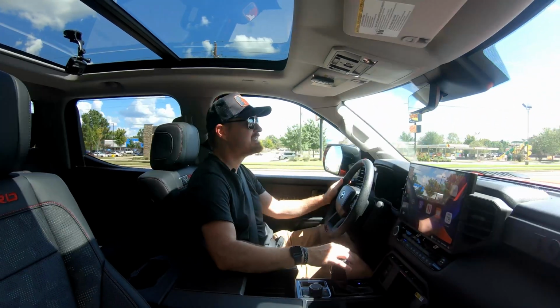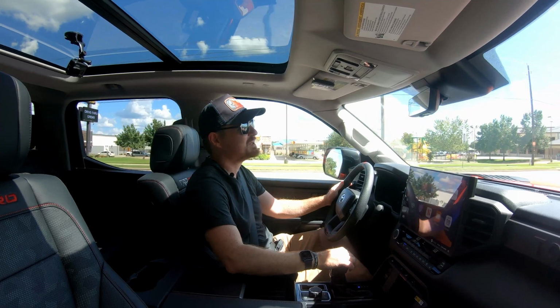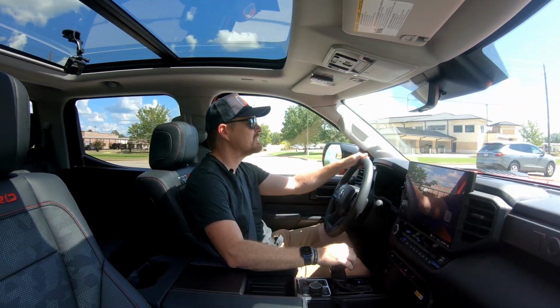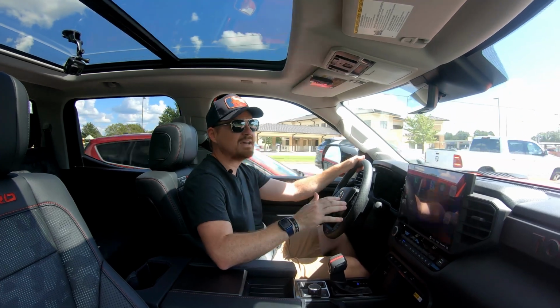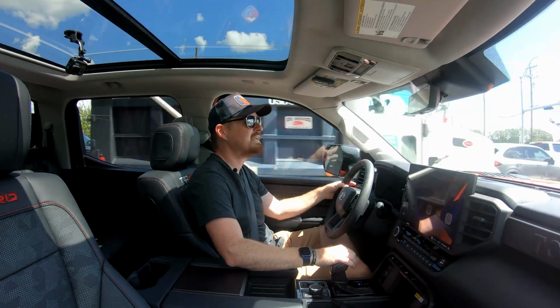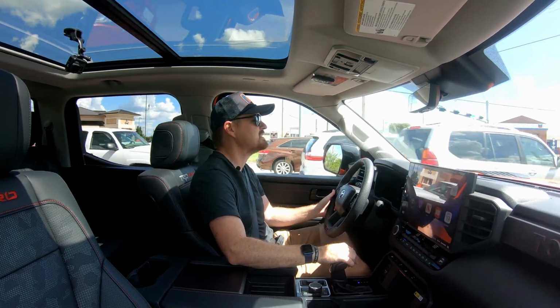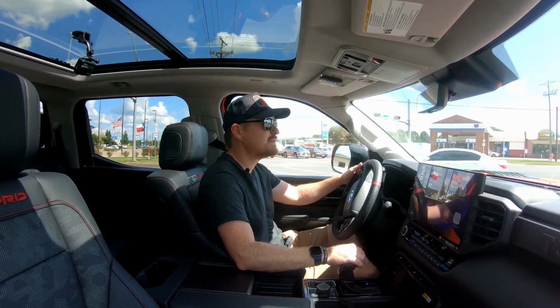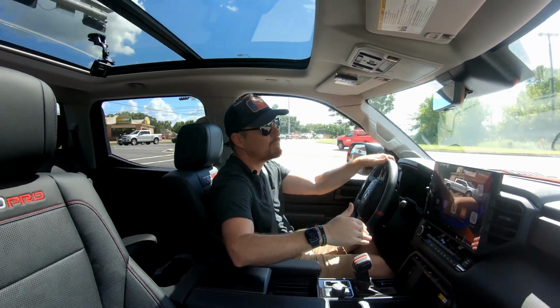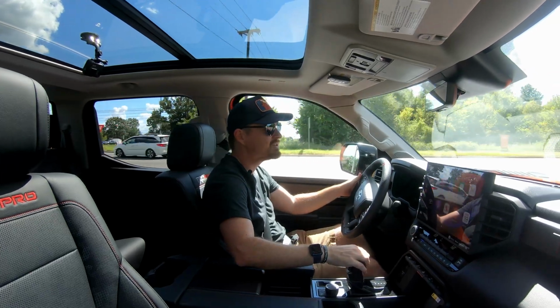Here in East Texas, even late September, early October, it is still quite warm here, and having those ventilated seats truly does help the livability of this version, and is one of the benefits of getting the TRD Pro versus some lower trims and optioning them up with the TRD off-road package.